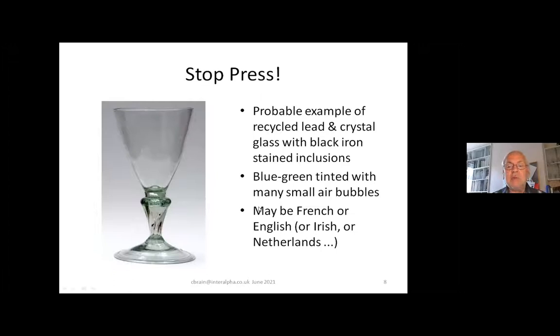And I happened to buy this one a week ago, so hence the stop press label on it. It's a probable example of a mixed lead crystal and non-lead crystal glass. As you can see, with black iron inclusions, blue-gray tinted with many small air bubbles, or blue-green tinted. The blue probably looks like a touch of added cobalt. And I suspect that this was because the lead glass was decolorized a little with cobalt, and the green glass was a natural iron green of the non-lead glass.